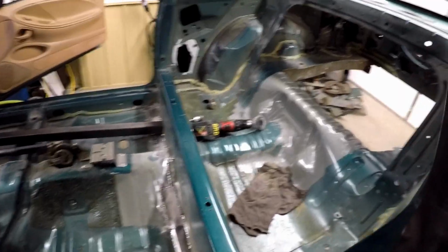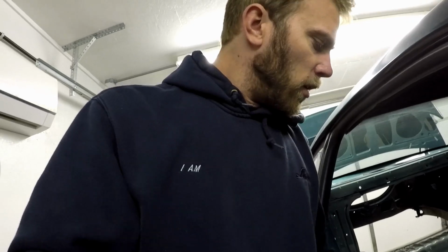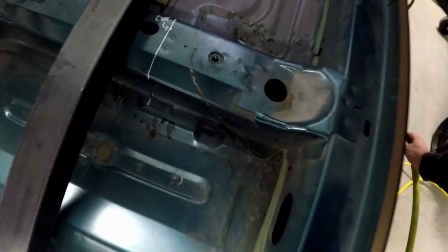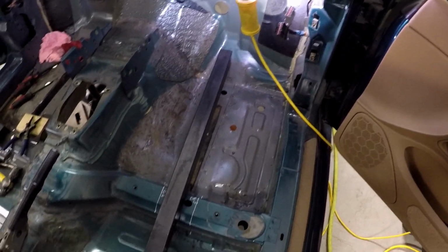Like I said in the intro, today we're going to talk about actually installing the Team Z through floor subframe connectors here on this passenger side. You can see I have a subframe connector laying in here like this, just to give an idea of where it's going to go.